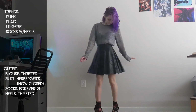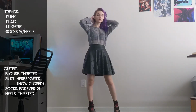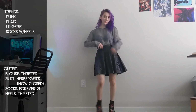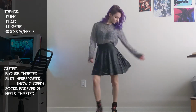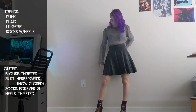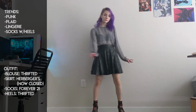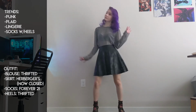Okay, so here's another look with the lace and heels trend. This time I'm wearing sandal heels, which I think is more of what the actual trend was, heeled sandals with socks, but I only have like 2 pairs of heeled sandals, so I went with those for this outfit because they're maroon, and so it ties in with the flowers and the socks and gives the outfit a little more color, because as you can see on top, I definitely went a little more monochrome.